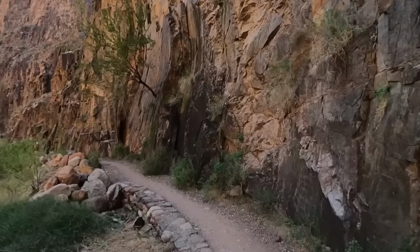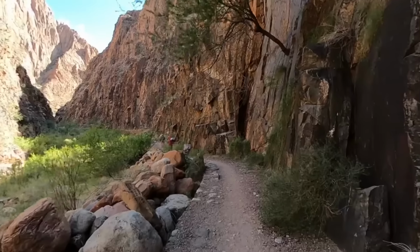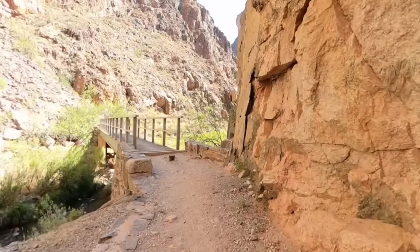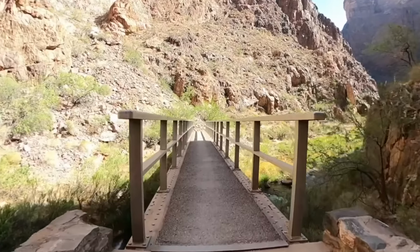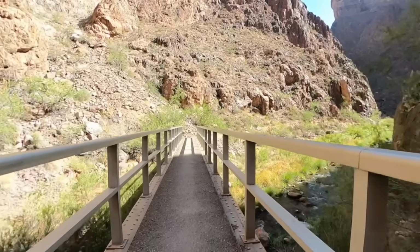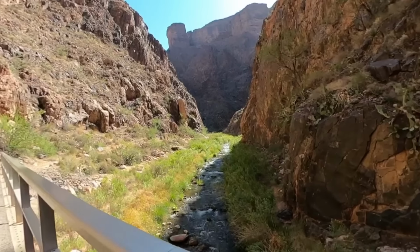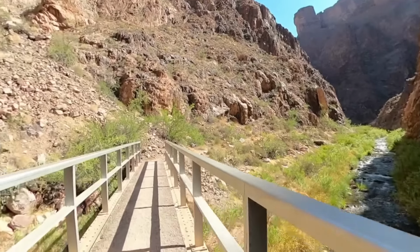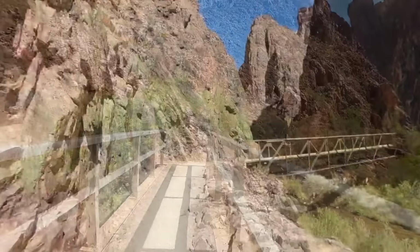Very scenic. The trail goes alongside the canyon, alongside the creek. And there's some sections of shade. It's really, really beautiful. There's also a series of bridges here that we're going to cross, probably half a dozen or so, as we go back and forth over the creek on our way up towards the main climb on the North Rim.